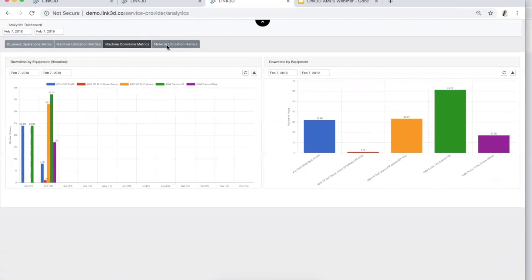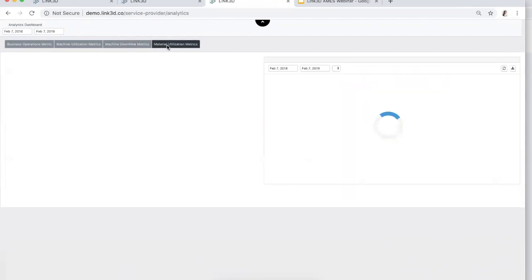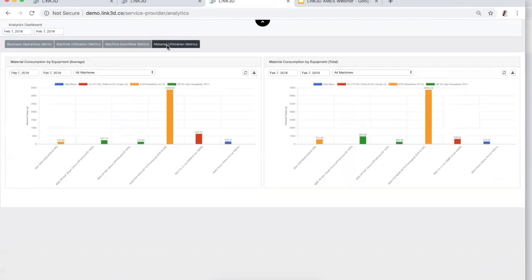And can I share with them the struggles and my pains so that they can truly find a way to better enhance my manufacturing process and capabilities? And finally, material consumption. These are just one of the 40 off-the-shelf charts and metrics that we help you track.